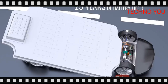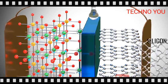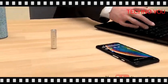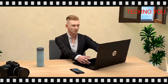Millions of dollars have already been invested in research into replacing the storage medium graphite with silicon. If this is successful, the energy density of the lithium-ion cell will increase by more than 5 times. We hope this video provided you with a clear conceptual understanding about lithium-ion cells and their future.